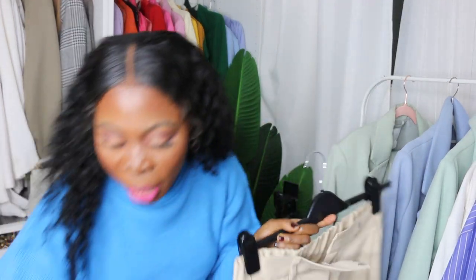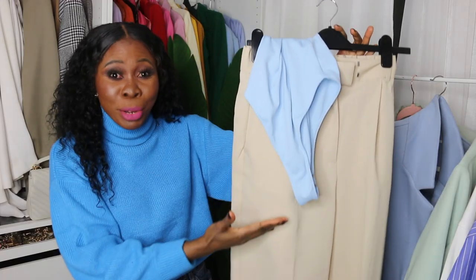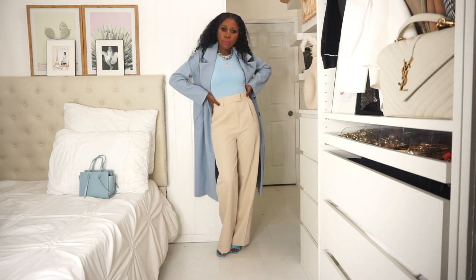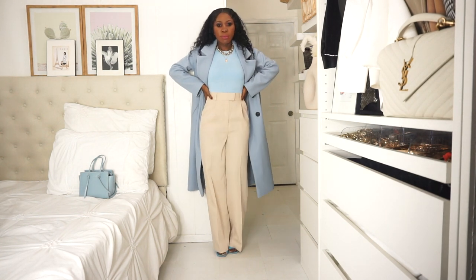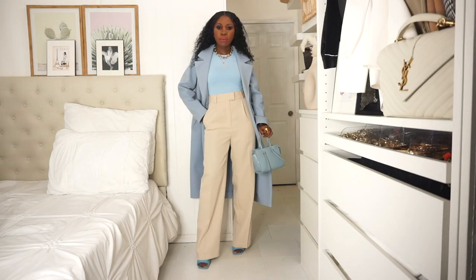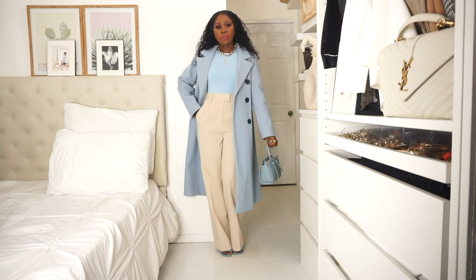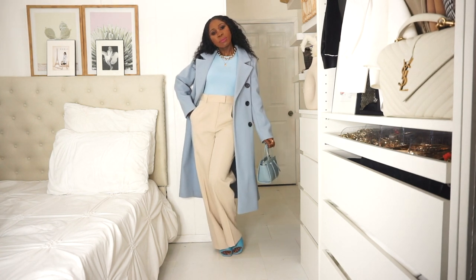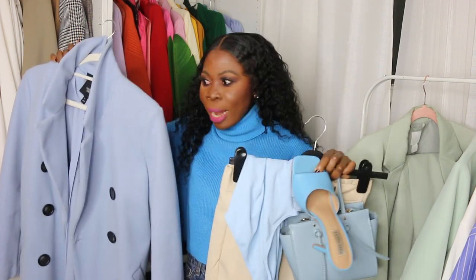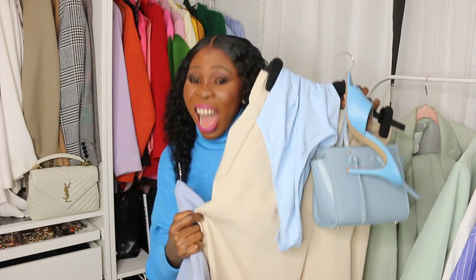I have this alternate bodysuit I picked from Zara. Look at this combination right here. You're going to better see it in the styling part. My bag is another Zara number, Zara addict right here, and I have Steve Madden mules. And to top everything, I have this baby blue coat that I featured in a previous video as well. I look so elegant, so sophisticated. And yes guys, this is how I'm styling this number from H&M, and I highly recommend it.